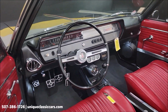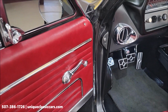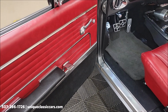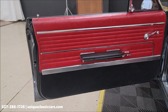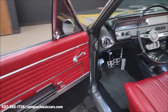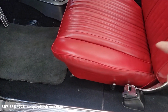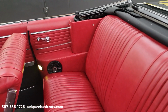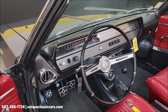All right, let's take a little closer look at this interior. I have the protective carpeting in here right now. You'll be able to see the carpeting that's underneath it in the still pictures. It's like new. Door panels look good. As you can see, seating surfaces also like new. Nicely restored car, and again, the attention to detail is over the top on this one.